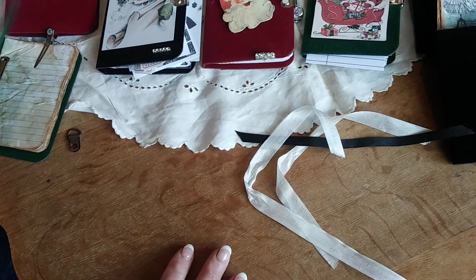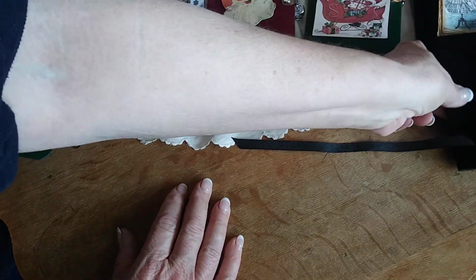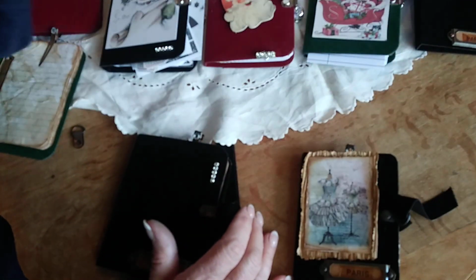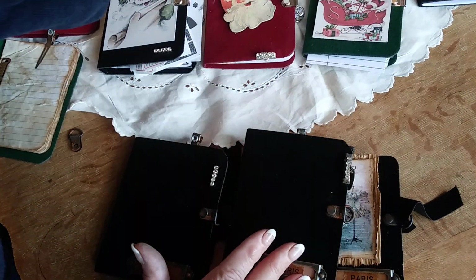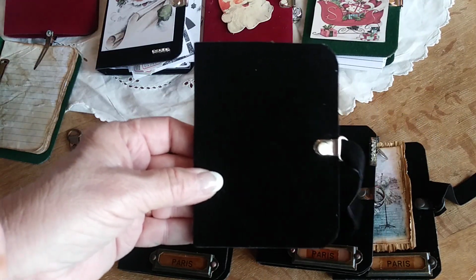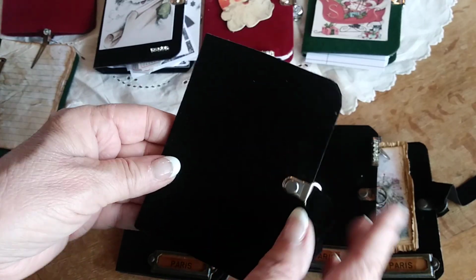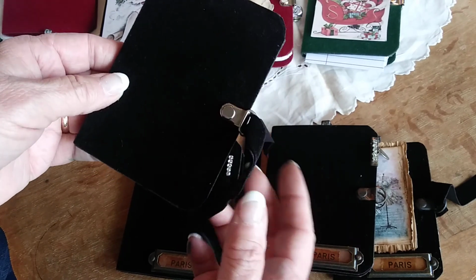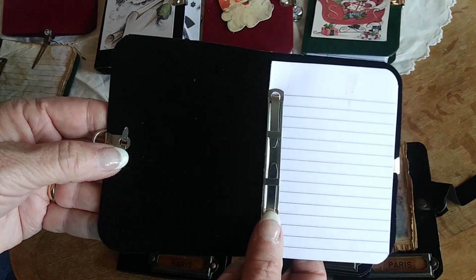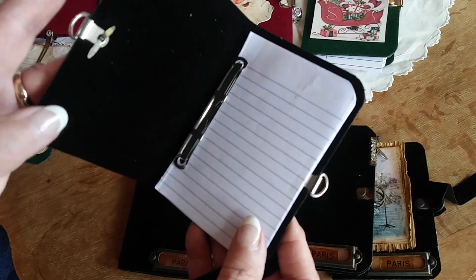And then I wanted to show the little black book, and I love the little black book, and again, I had so much fun in making these that I just wanted to show you. This would be an example of the little black book that's a modern book that has the silver D-ring fasteners. It comes with a velvet ribbon, and then again the inside is the silver metal prong fastener and the plain pages, and this comes with 15 pages.